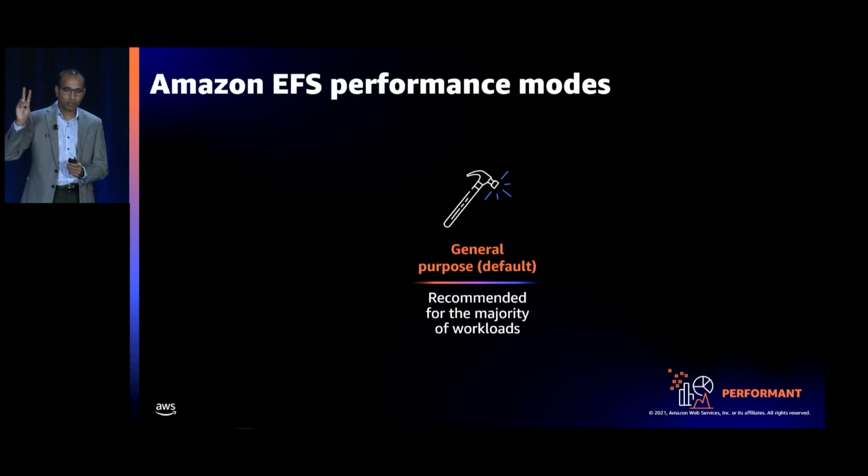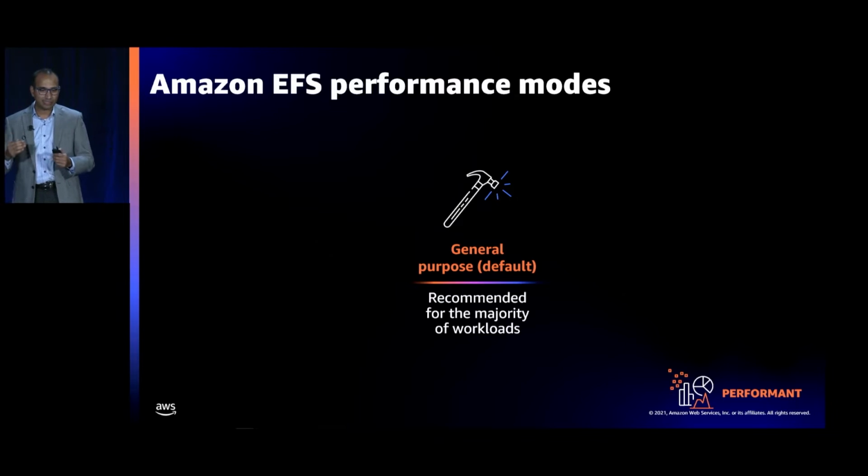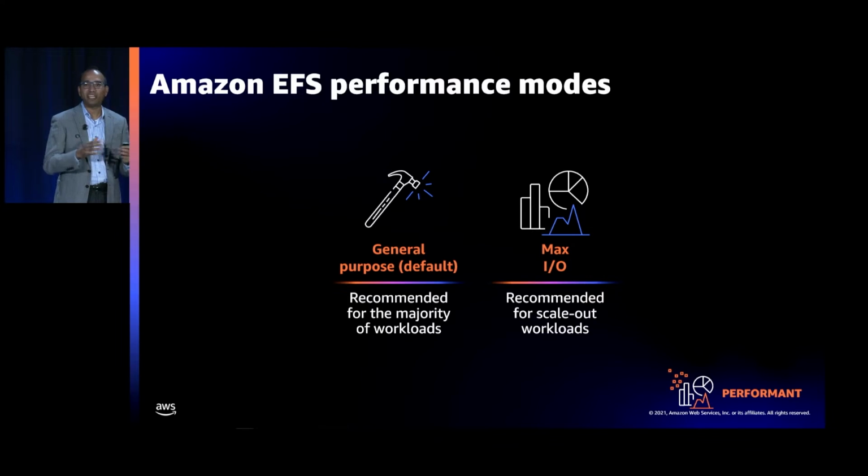Amazon EFS has two different performance modes that you can choose from. The default performance mode is general purpose mode. This is what we recommend for the majority of workloads. As you test your applications with Amazon EFS, we recommend that you start with general purpose performance mode. The other performance mode is max IO. This is intended for scale-out workloads. So let's do a compare and contrast of these two performance modes.